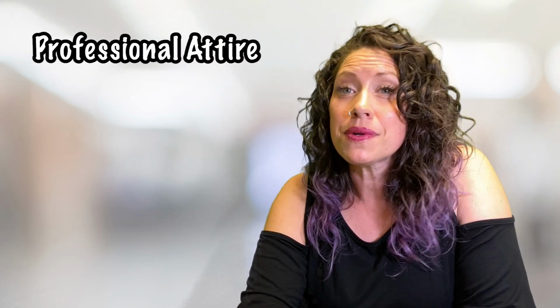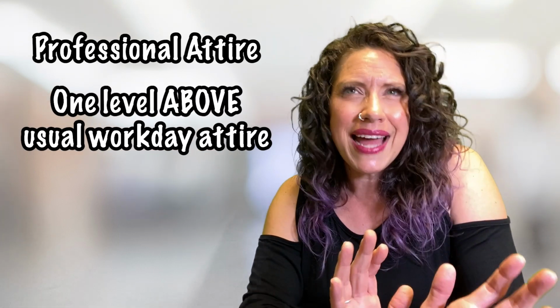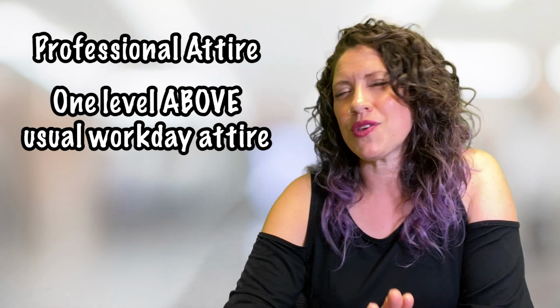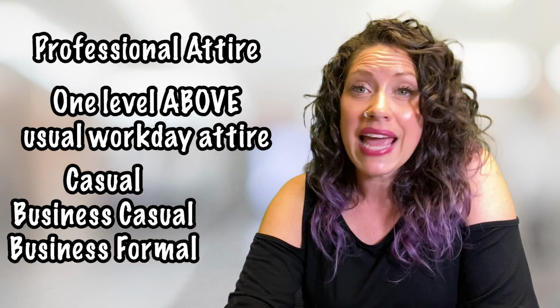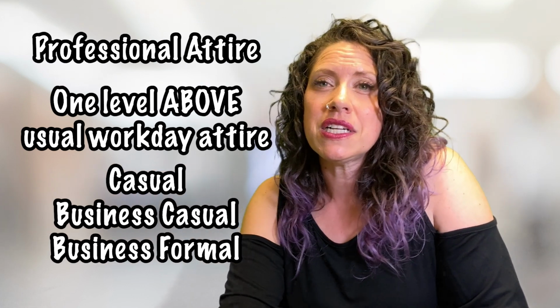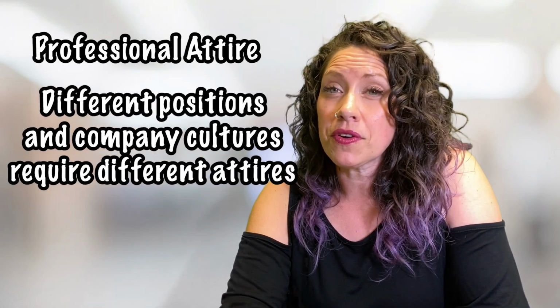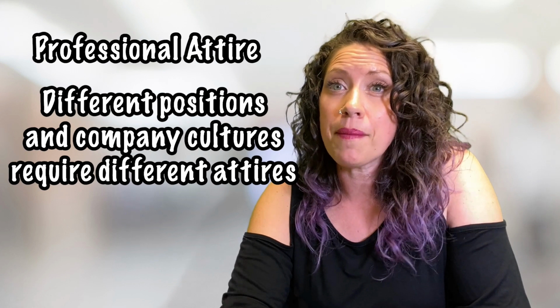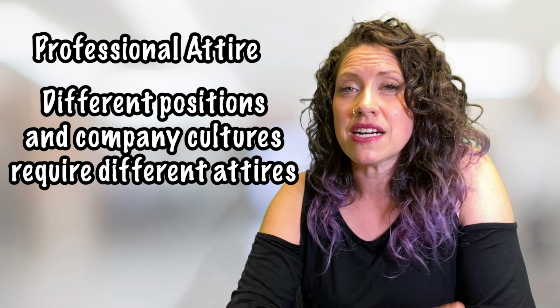Another consideration when it comes to interviewing is your professional attire. The general rule of thumb is to wear interview attire that is about one work level up from your typical workday attire. Now, this could include casual attire, business casual, business formal, or very formal. So keep in mind that different positions and different companies and different cultures can have different attire styles.